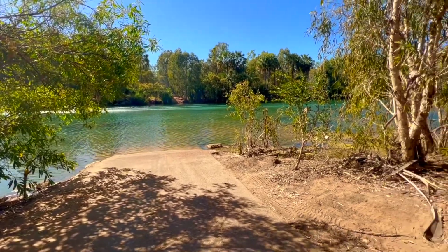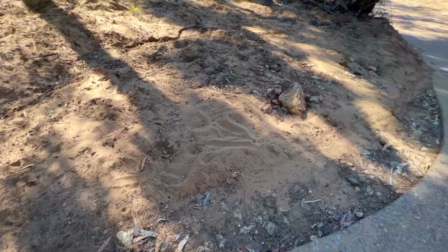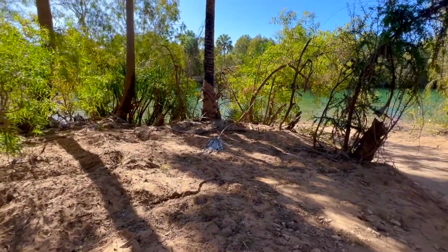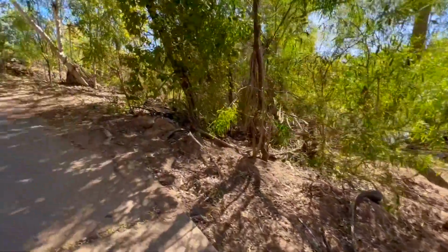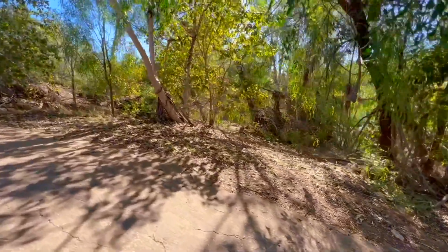That'd be nice going up there. That to me looks like a tail or a snake's been here or something. Crocs have been lying up on here, I bet you. Yeah. I won't be hanging around.